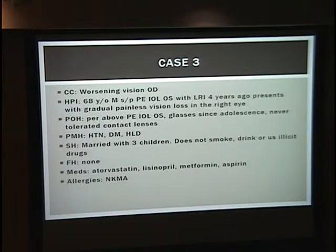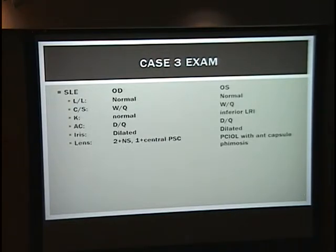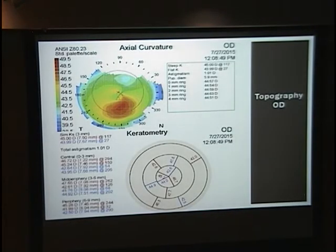And then lastly, for all those cataract surgeons out there, a 68-year-old who is status post cataract surgery in the left eye, had LRIs done in that eye, presented to the VA for cataract surgery in the right eye. His visual acuity is 20/60. He refracts to 20/25 in the left eye, has a nuclear cataract with a little bit of PSC, and this is his topography.